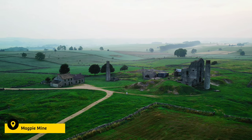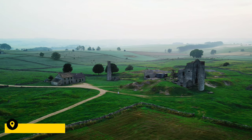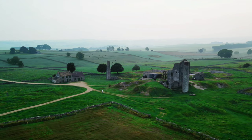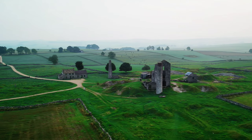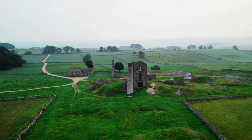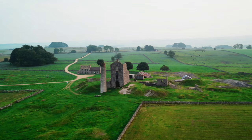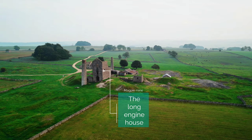Today's video is about Magpie Mine. Magpie Mine is located in Sheldon near Bakewell. This here is the long engine house that is still remaining on site.